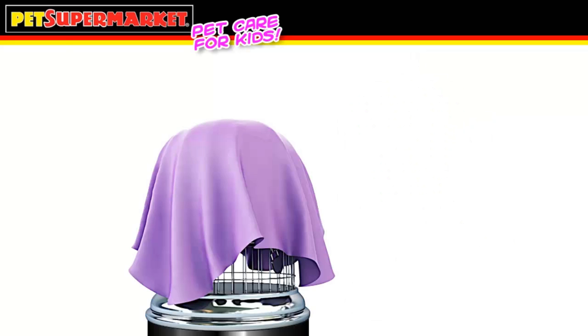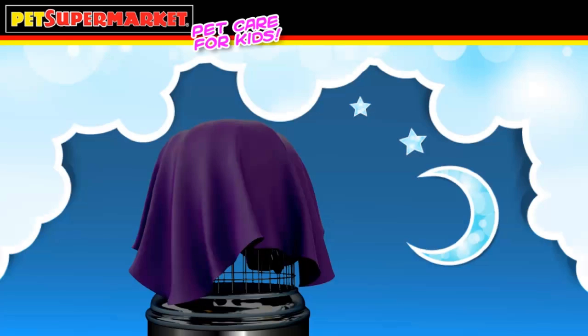Don't forget to cover your bird's cage at night. The cover lets your new pet know it's okay to relax and get some sleep. Ask a pet supermarket associate for help when choosing the cage and accessories that best fits your needs.